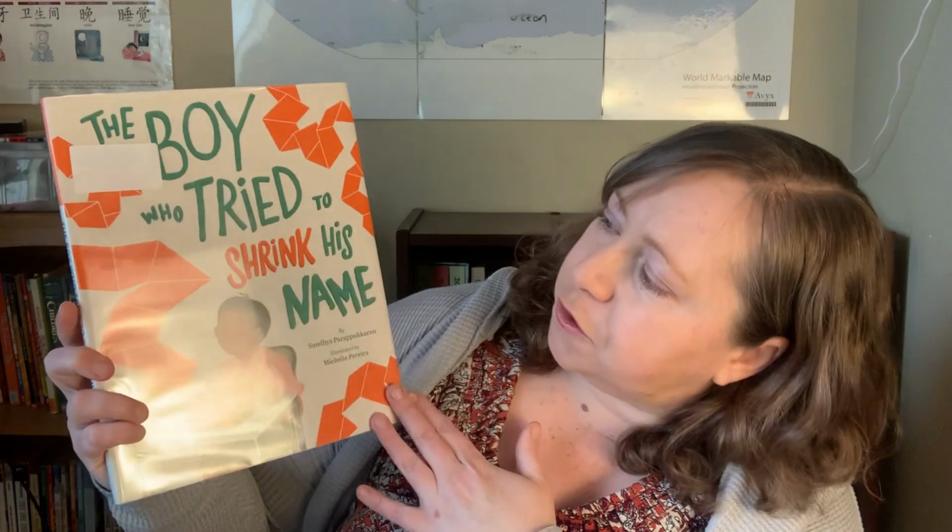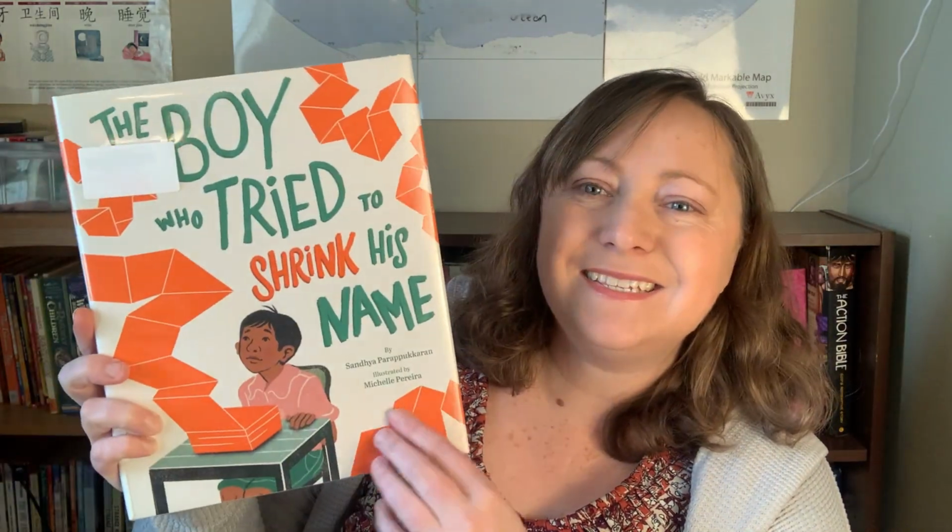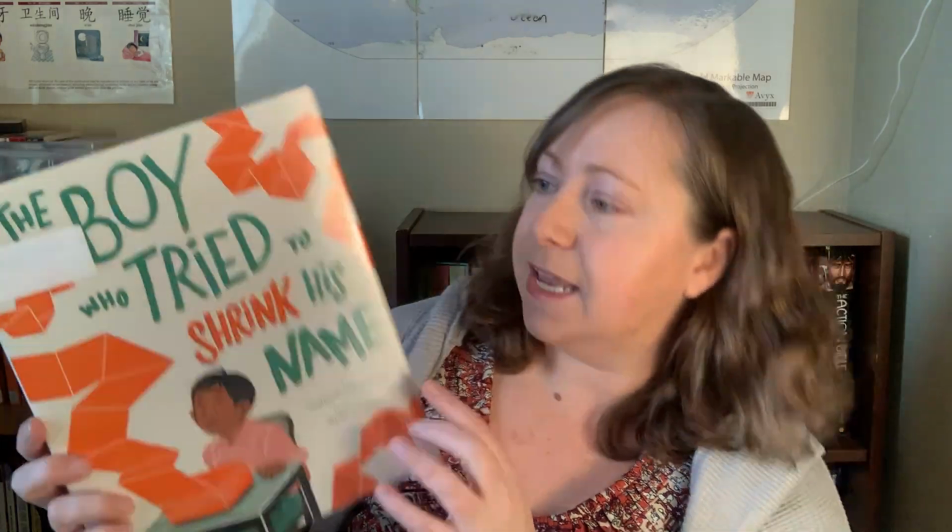Next, I have a few picture books that I found for this region. I have The Boy Who Tried to Shrink His Name by Sandhya Parasuram. I have no idea if I said that at all right. It says, it's okay to take up space.